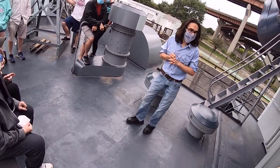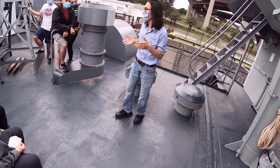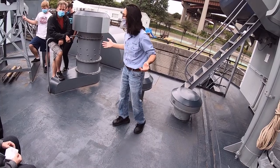And then next we're going to head up and we're going to see CIC and the pilot house where they steer the ship, and enter into the signal bridge.